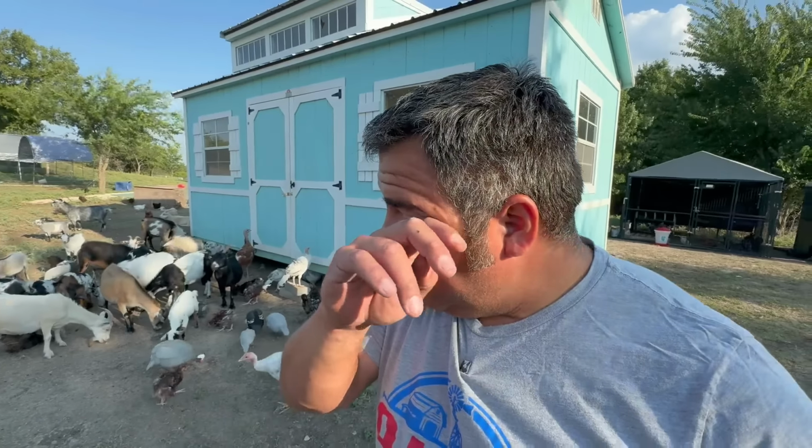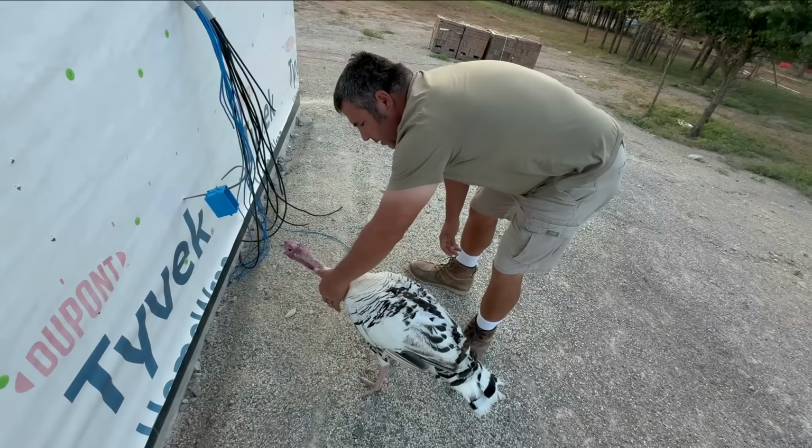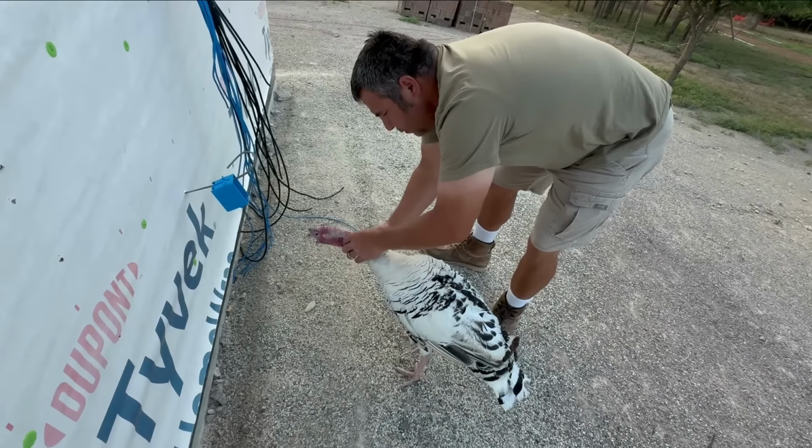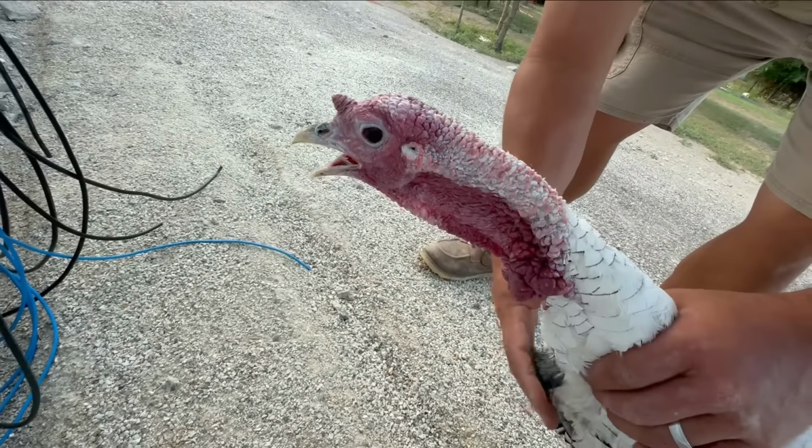But I'm going to show y'all a little bit of clipping from yesterday. I actually thought we lost Jerry. Jerry looked like he was dying. Guys, I don't know what's going on. Jerry is having trouble breathing this morning. He's turning purple.